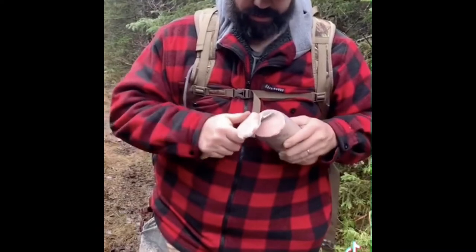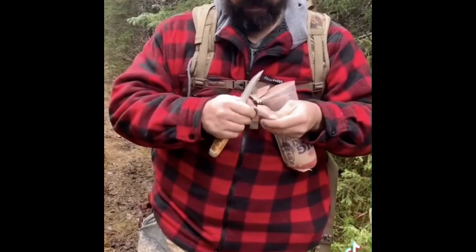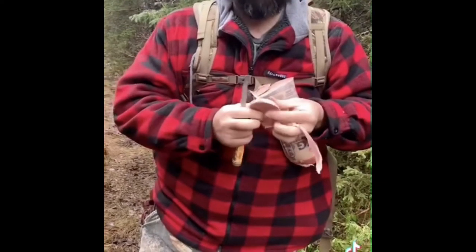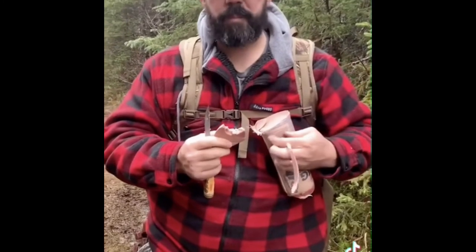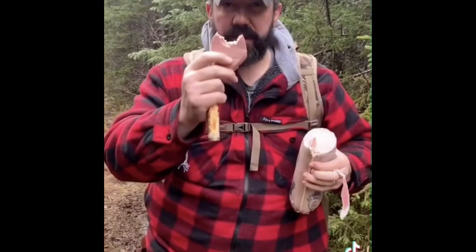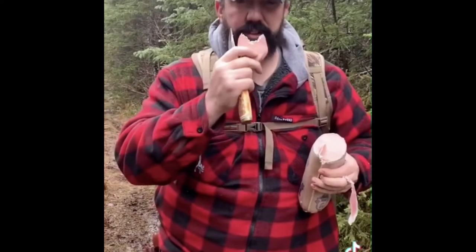Look at that, dear law. Yes, sir. Take the skin off and eat it like a champ. Mmm. It's the cousin to the Vienna sausage. It's friggin' delicious.